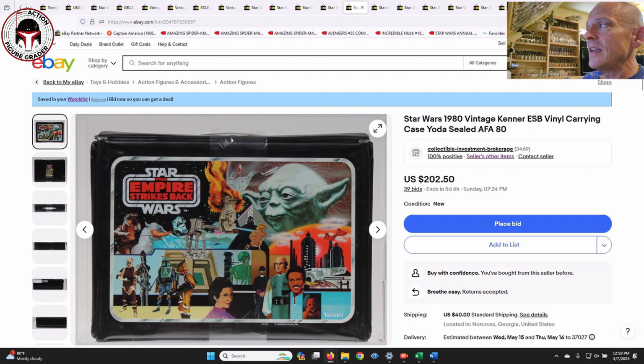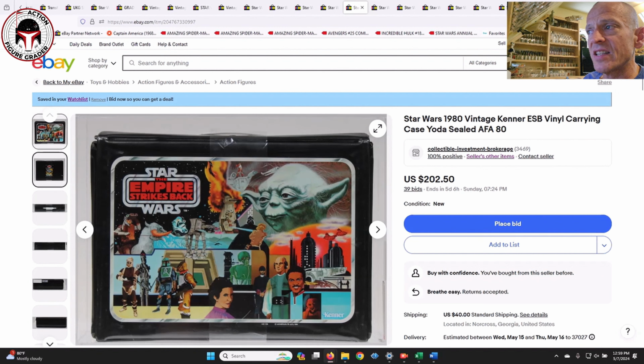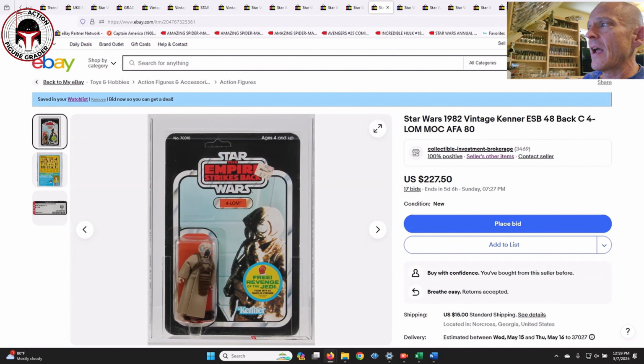Next up is the Empire Strikes Back vinyl carrying case with Yoda in the upper right-hand corner. There's also another one with the Wampa, but this one is the Yoda version. This one's graded AFA 80, and this is a mint and sealed box example. So still factory sealed, and that one's at $202.50 right now.